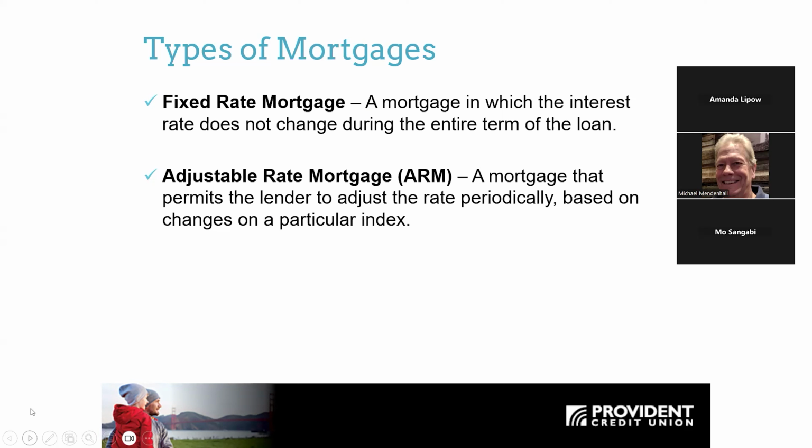However, what has happened in the past 2, 3 years is the rates have been rapidly going up, but now they're starting to come back down. That's the good news. And a lot of people, our members, are taking adjustable rate mortgages. These have the same term, like a 30-year, same as a fixed rate.